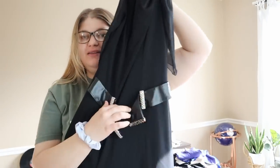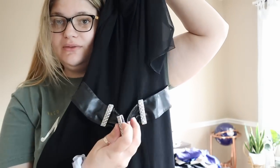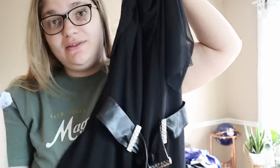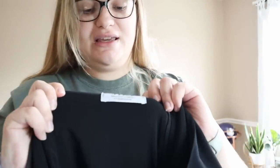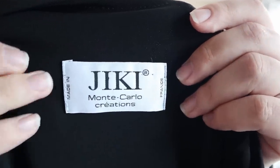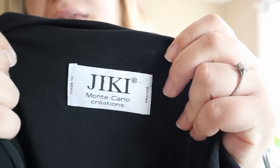And then it has this interesting belt, I don't know if it's real leather, it feels like faux leather, with all this rhinestone bedazzlement. Honestly, it might not be rhinestones. Who knows? Because this brand is Jiki, J-I-K-I Monte Carlo. And I looked this up because it said France. Made in France. And I was like, that sounds interesting.